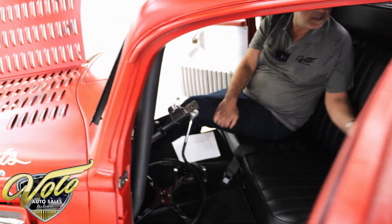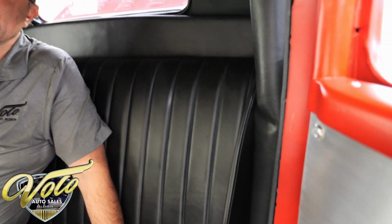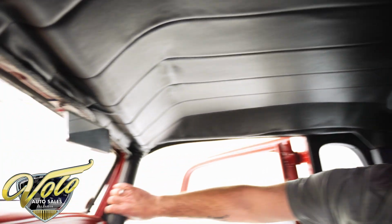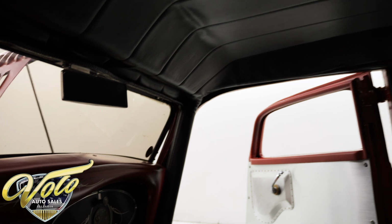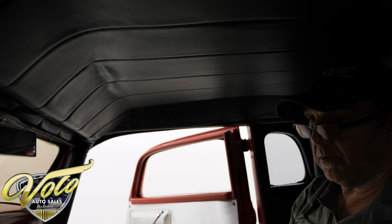And then the entire inside is upholstered. You might have noticed, there's two poles here in the front. This is a roll cage. It actually goes up under the headliner and down, but there is a roll cage in here.